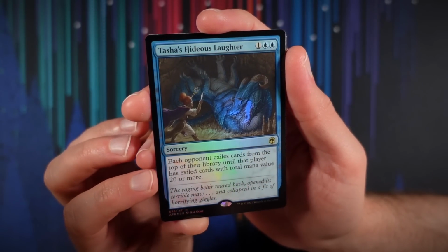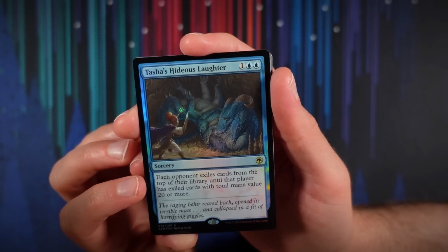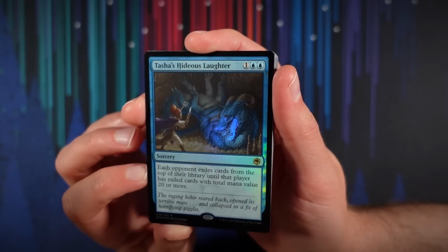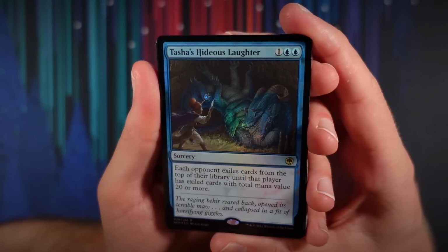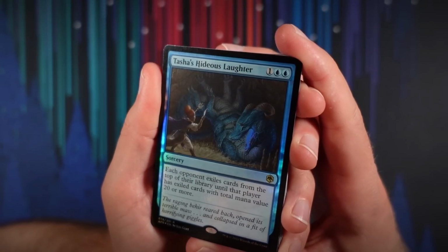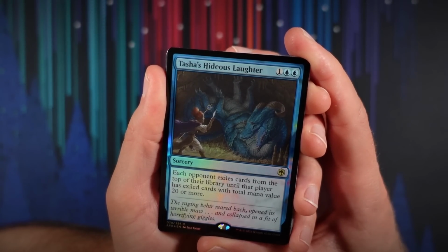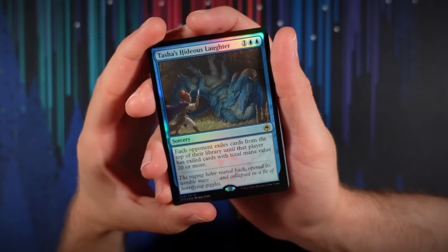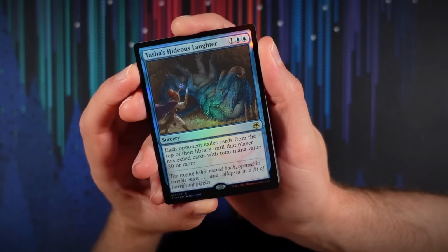bonus foil card. We get a foil Tasha's Hideous Laughter, which is a spell that I like to use as my bard, Dante Darrington, bard of some renown, in Roll for Relaxation. 3 mana, blue sorcery. Each opponent exiles cards from the top of their library until that player has exiled cards with total mana value 20 or more. That's awesome. That's hilarious. That's potentially a really good milling card.